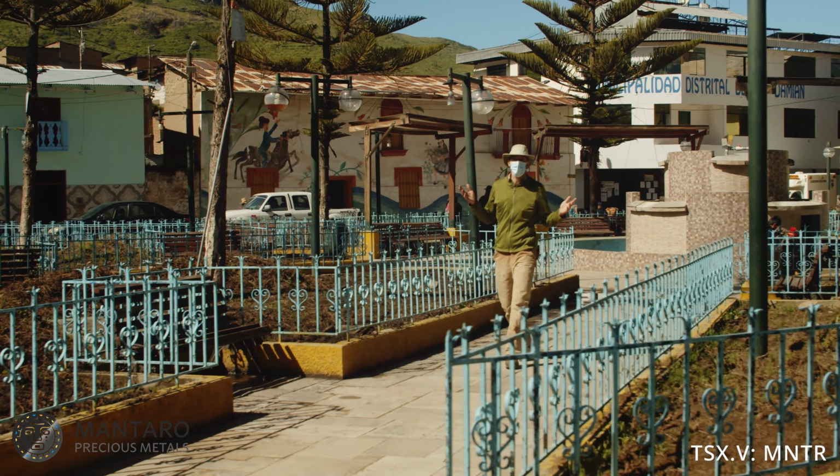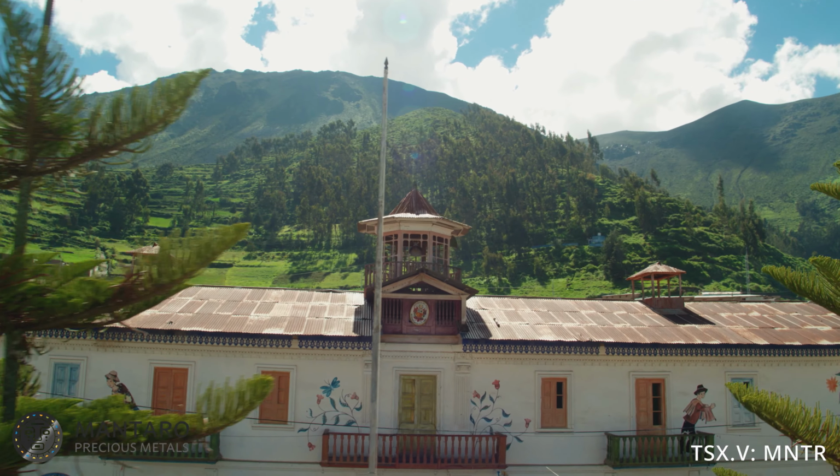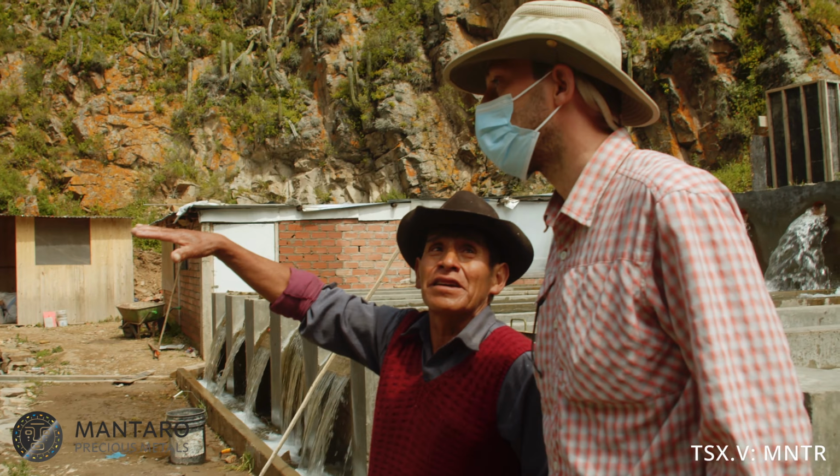Here we are in San Damian. Mantaro has good relationships with local communities and agreements in place to allow Mantaro to continue exploration activities.